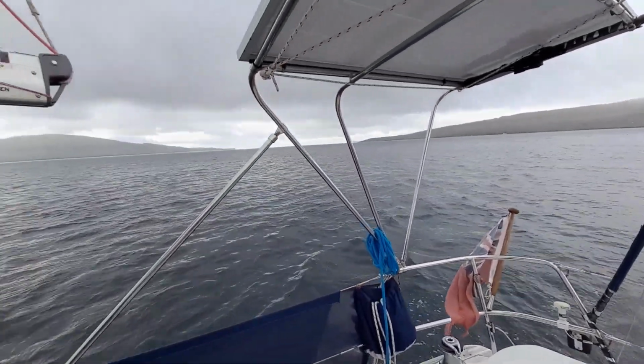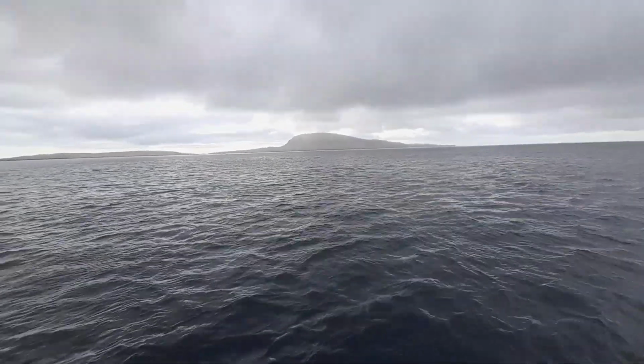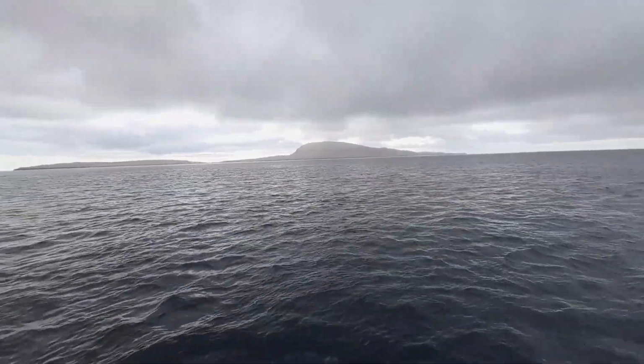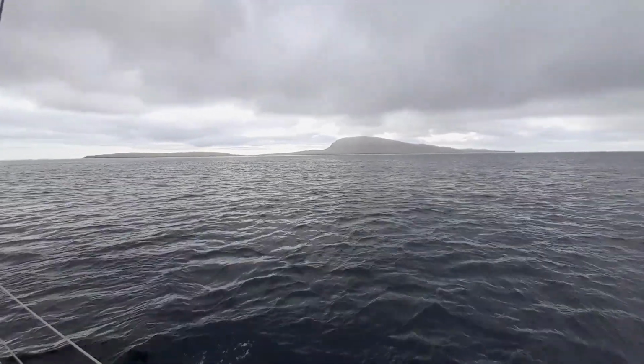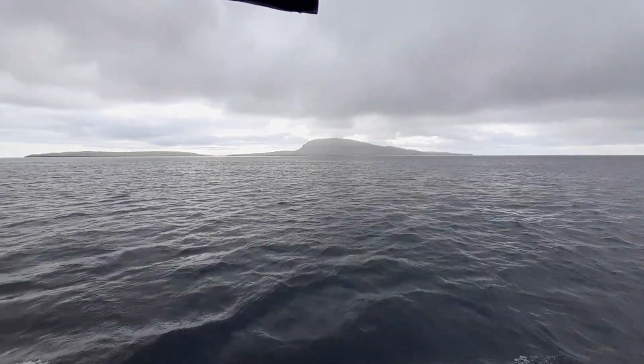And over to this side, we have the island of Nólsoy. We're going to go north of that and then turn to starboard, head off for the Shetland Islands.